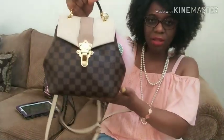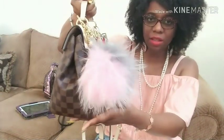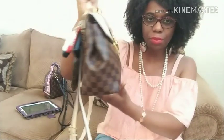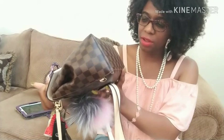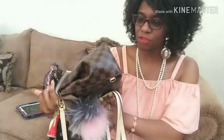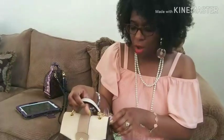So, but yeah, this is the bag again, and this is the sides, and this is the bottom. So let me pull that a little bit closer. I know some people were having issues that I saw with the canvas ripping on the corners because the corners are kind of pointy. I don't have any of those issues. I've not had any issues with the corners of this bag. I have been paying attention to it. So thus far, no issues.